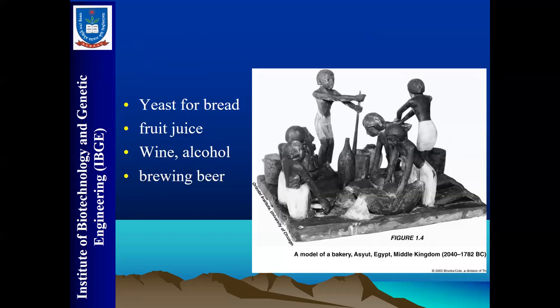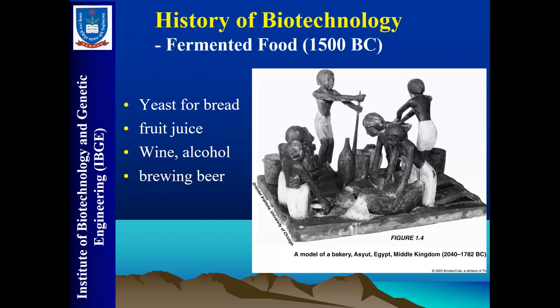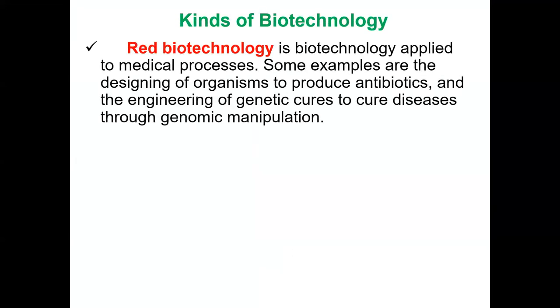So biotechnology is not exactly new. It is very old. Even 1500 years before the birth of Christ, fermentation technology was practiced, like yeast for bread, fermented fruit juice, wine, or alcohol, and the brewing industry for making beer, which has been found through archaeological evidence. And those fermentation technologies are still the biggest technologies on earth and provide lots of products for us.